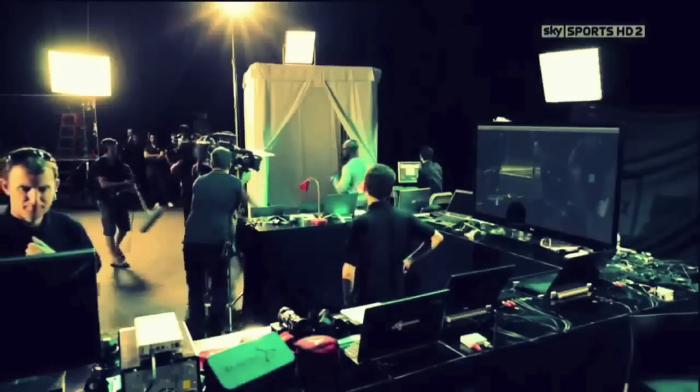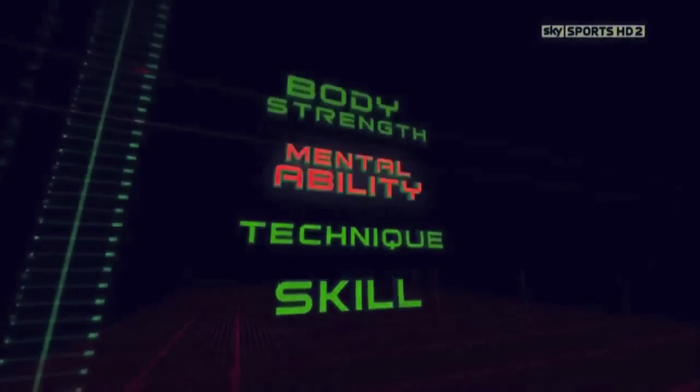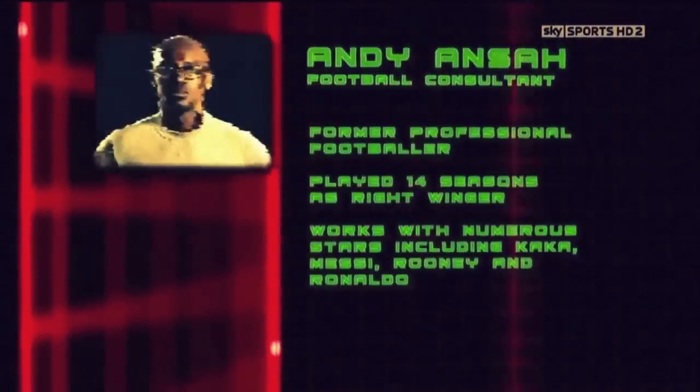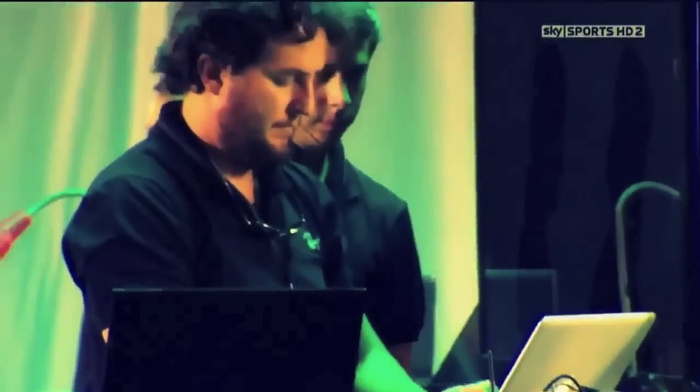In this sports laboratory, Cristiano Ronaldo is about to undergo a series of challenges unlike any he's done before. He'll undergo tests for body strength, mental ability, technique, and finally skill. Guiding him through this is football consultant Andy Ansah. He's teamed up with leading sports scientists, hoping to uncover the secrets behind Ronaldo's tremendous ability.